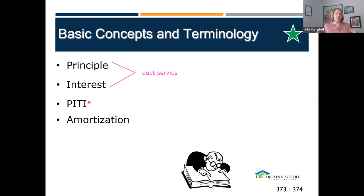When you originate a home loan, your debt service starts. You pay a little bit of principal and a whole lot of interest. And as time goes on, you pay more and more principal and less interest. You're still paying the same every month, but what varies is how much is applied. There's a great picture in your book on page 374 of a level payment amortized loan, 374.